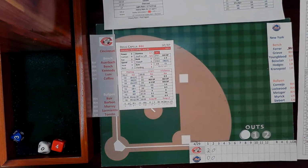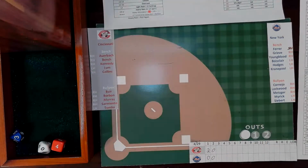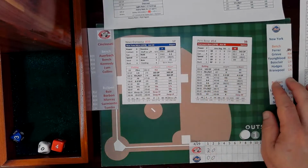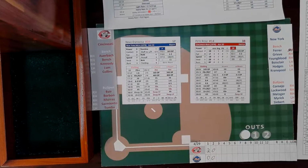We go to the third. Still 2-0 in favor of the Reds. Espinosa back out, and Pete Rose will lead things off. Rose popped to second his first time up.